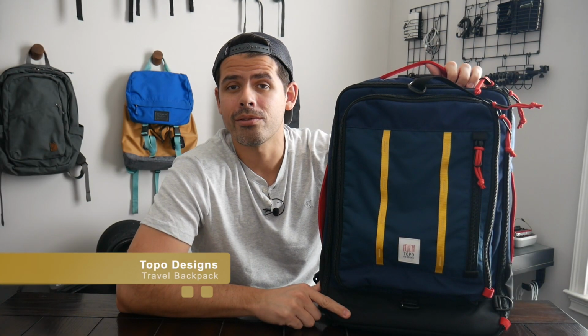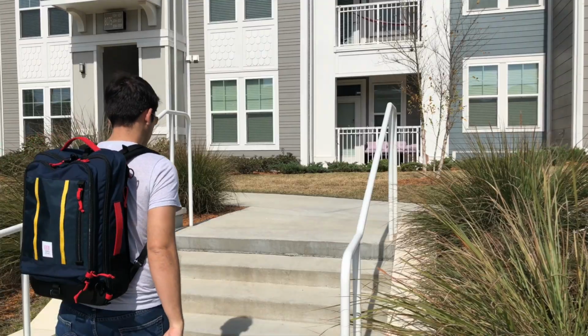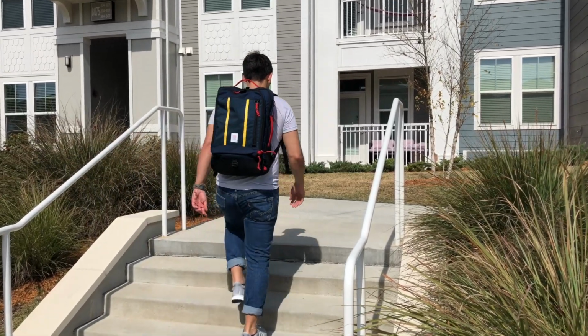The Topo Designs travel bag is offered in two different sizes. There is this 30-liter size that I have here and a larger 40-liter size that could be a little bit better as a carry-on and longer-term travel bag. At 30 liters, this can still work for minimal travel.